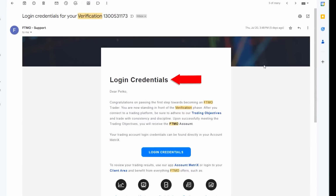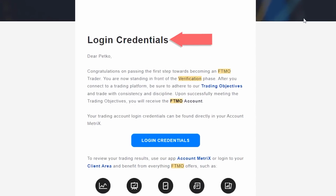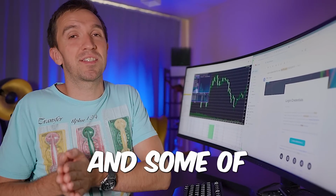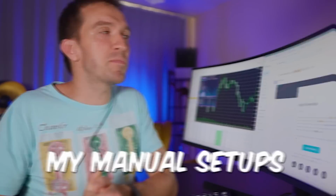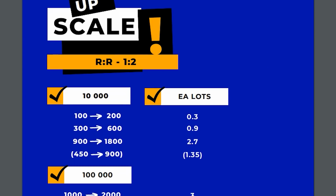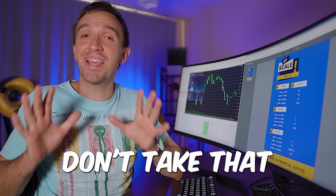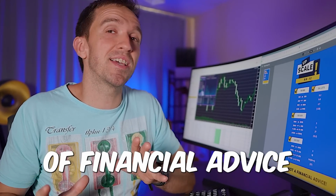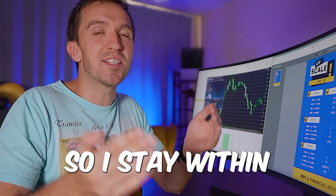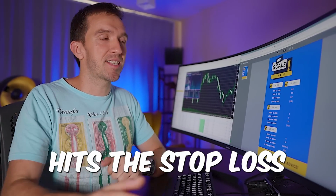And I have received the login credentials for my verification phase, where I'll be using the very same thing, the FTMO Robot and some of my manual setups. I also prepared the PDF for you guys to show you how much I'm trading with the robot for the different accounts, but please don't take that as a piece of financial advice. It is my way of trading, so I stay within 1% loss if the EA hits the stop loss.